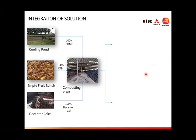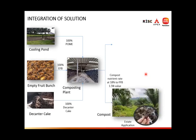The difference is that normally a composting plant can receive pomade up to 0.4 to FFB only, whereas for a cooling pond, you can produce up to 0.7 pomade. So what happens is you still have leachate of about 45% to 50%. So we talk about compost first.